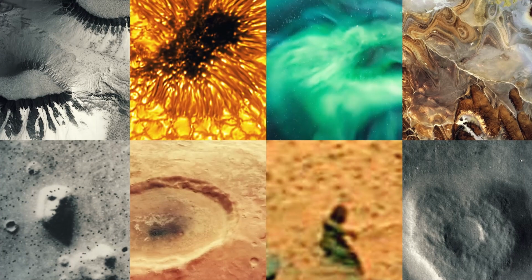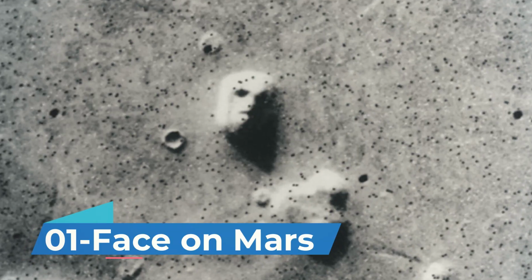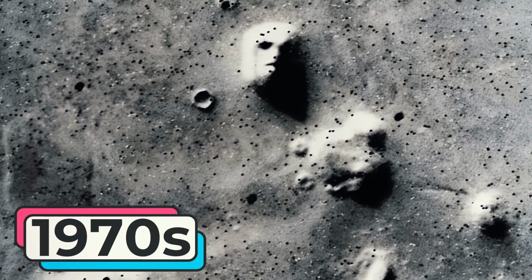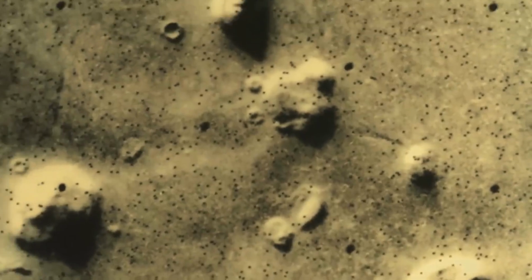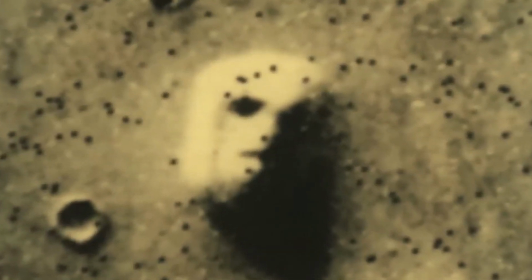Let's look at these 8 images that question everything you know about the cosmos. Number 1, face on Mars. In the 1970s, NASA's Viking probe sent back pictures of a region on Mars called Cydonia. One of those images showed what looked like a giant face staring up from the Martian surface.